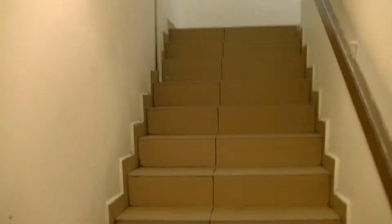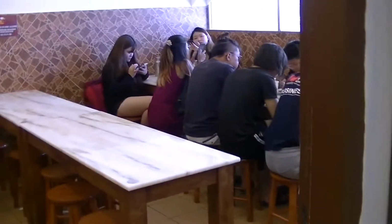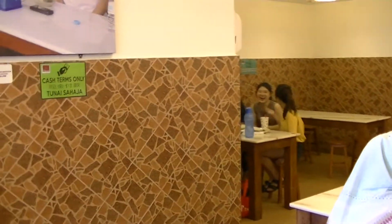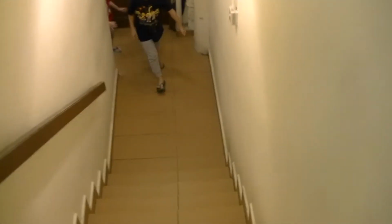Take a look. There are more seats upstairs. Oh, there are more stairs. It's the second floor. Yeah, there's more space here. Space upstairs, actually.